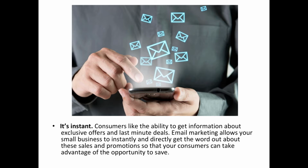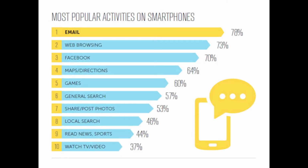It's instant. Well, it takes like 20 minutes after you schedule, but pretty darn instantaneous. Consumers like the ability to get information about exclusive offers and last-minute deals. Email marketing allows your small business to instantly and directly get the word out about these sales and promotions so that your consumers can take advantage of the opportunity to save.